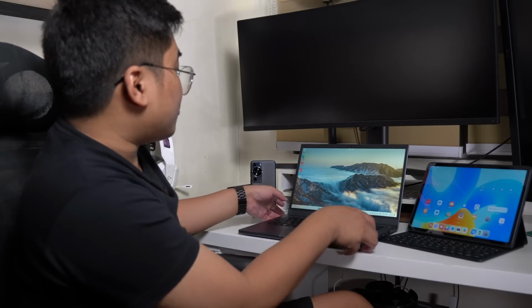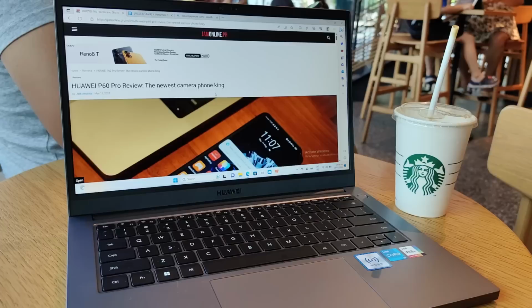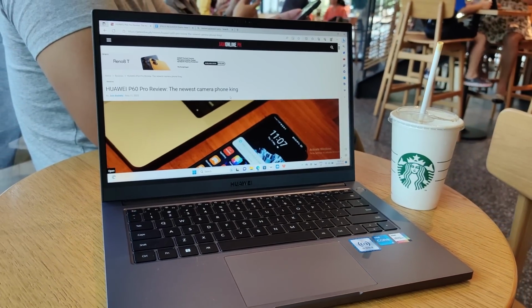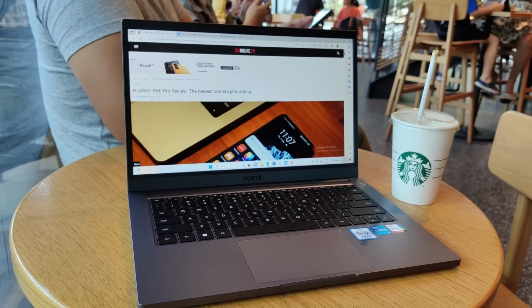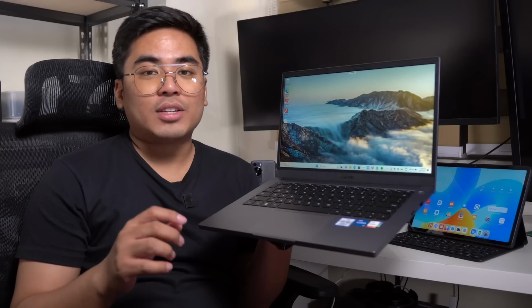So overall, these Huawei devices really do help me in my day-to-day usage. First, the Huawei MateBook D14 BE comes with a lot of unique features, including the metal line antenna. So whenever I'm in a cafe or in public places, I really don't have any problems with the Wi-Fi, as the signal doesn't fluctuate and I really have good Wi-Fi signals on this one.